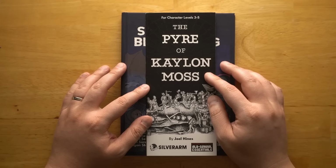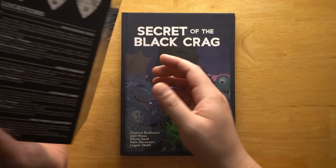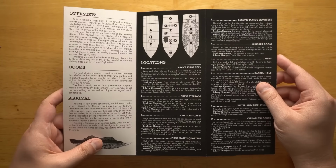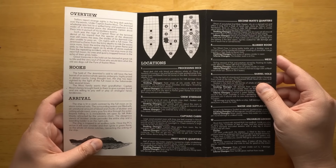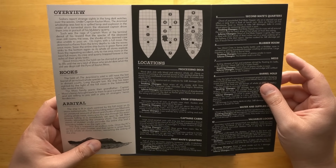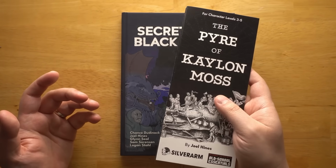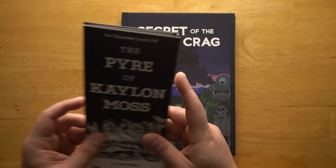Now, my copy of the adventure also came with this little pamphlet, The Pyre of Kalon Moss, which seems like a fun little mini adventure to go on. You have this ghost ship, kind of like the Flying Dutchman, that rises from the depths, and you can investigate it and fight some monsters and get some treasure and all of that good stuff. But I'm not sure if this comes with every copy of the book or not.